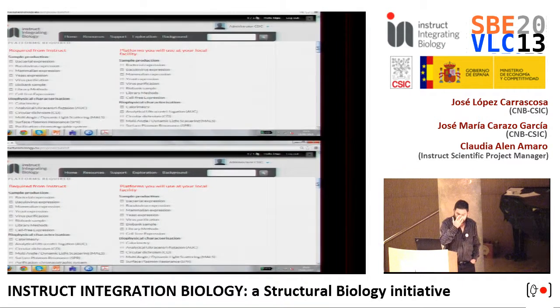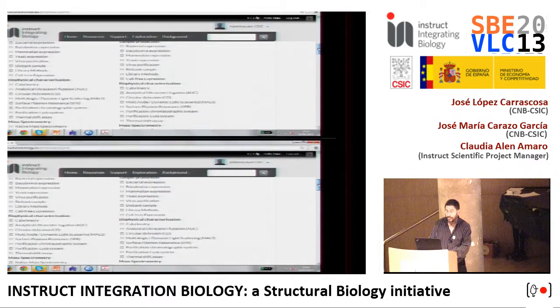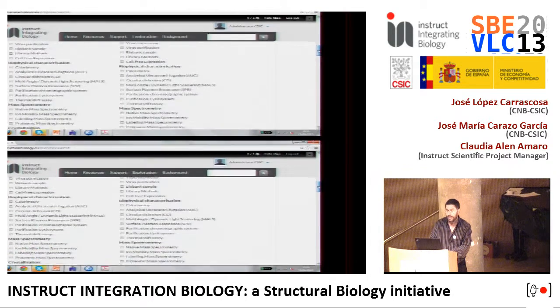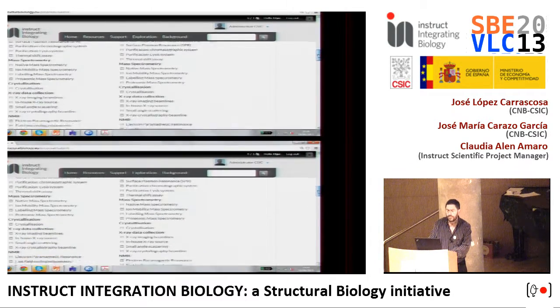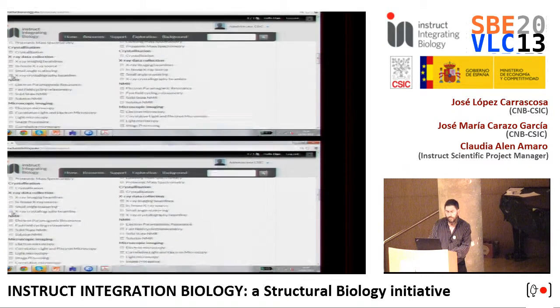I mean, there is a talking with the reviewers to really check which type of thing you really need. You may first need some sample production, mammalian expression. Your protein is a little bit hard to normally express in the lab. Biophysical characterization. What were we saying? That you want to access some beamline.